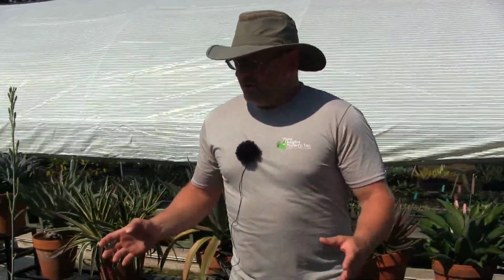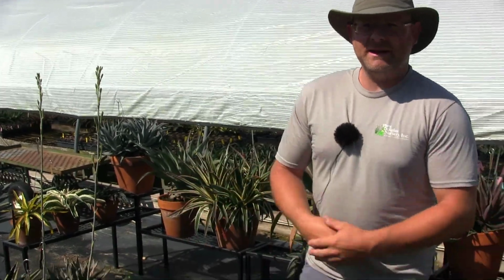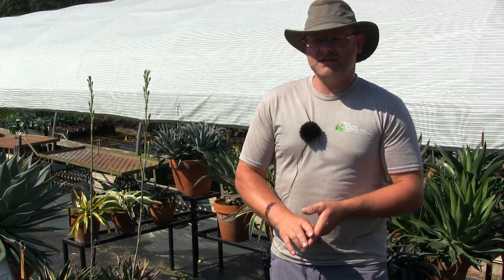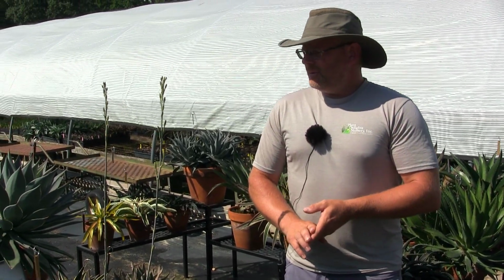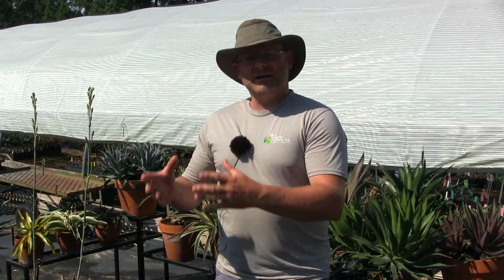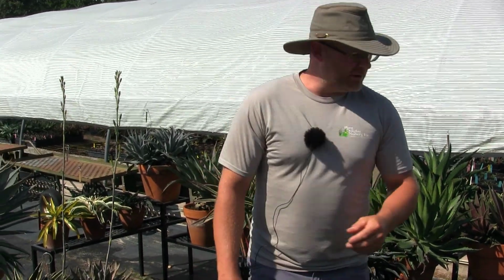So here I am in our display of Mangaves. The majority of these are not going to be winter hardy in Zone 7B. However, Mangave make a very easy full sun container plant as well. So that's just something I hear a lot. A lot of people ask, I've got a container, it's in full baking sun. What can I grow here? And Mangaves are a perfect option.